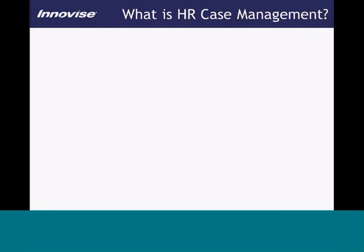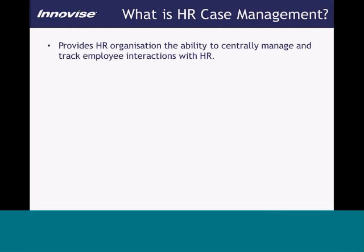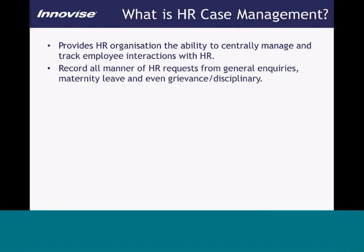So to us, in regards to HR case management, it really provides HR organizations the ability to centrally manage and track employee interactions with HR. That really means recording all manner of HR requests, ranging from general inquiry, maternity leave, and all the way to grievance and disciplinary.